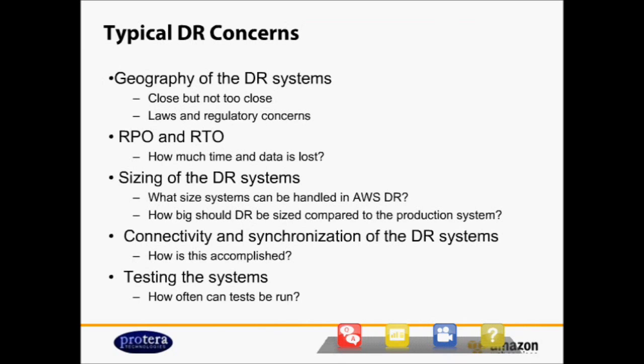But the first one we have here is the geography of the DR systems. Obviously, you don't want to have a DR system in the same 10-mile radius where your primary location is located. You want to have it far enough away that if a natural disaster occurs, it's not going to take out both sites. So obviously that's always a consideration that we're going to be looking at with any DR scenario.